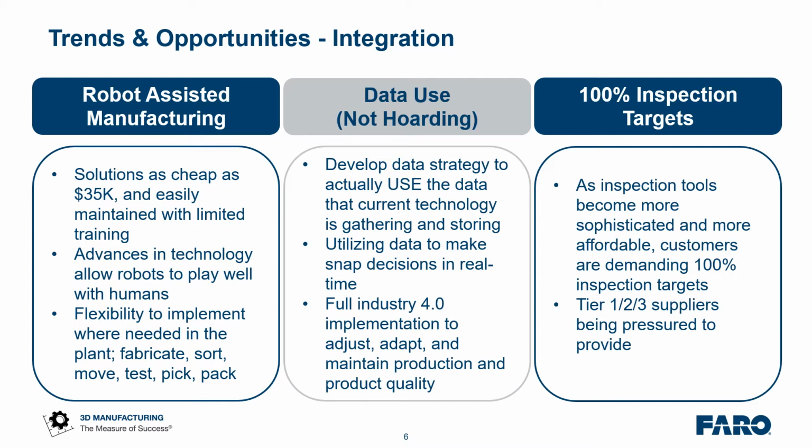And finally, we have 100% inspection targets. So this is something that's been implemented in military and aerospace for a long time. Every part that goes into a plane or a spacecraft has been inspected. But now we're seeing that happening in the automotive space. And this is really driven by more effective and efficient inspection tools that require less specialized training. Because of that, we're seeing OEMs really driving that down to their tier 1, 2, and 3 suppliers. So Ford is now starting to require its tier 1, 2, and 3 suppliers to provide 100% inspection or close to 100% inspection.